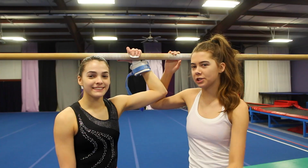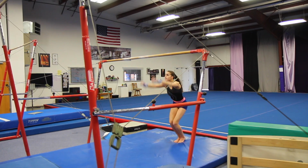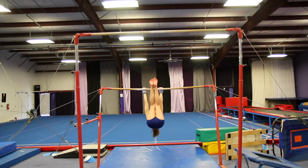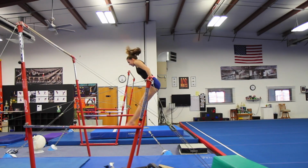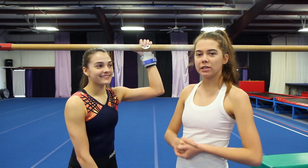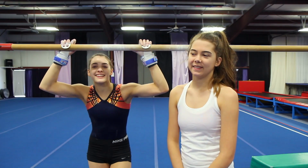So Megan is in her unlucky leotard and she's going to see how well she can do different skills with it on. We'll see how this goes. Now we'll see how well she can do bars in her lucky leotard. Guys, bars just feels like it's not being my friend today, but I'm gonna try and put all that aside and be like, you know what? I'm in my lucky leotard, so I got this. I can do it.